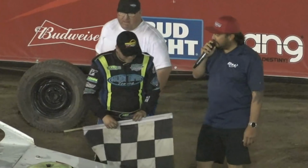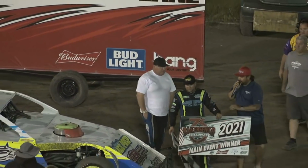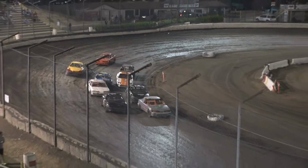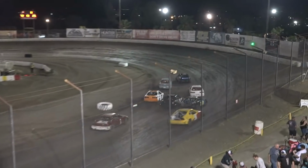All right, ladies and gentlemen, please give it up one more time for Ethan Dotson, your IMCA Modified A main event victory. Starting 7th, the one of David Wolford, and the 12B of Bryce Benites. And rounding out the field, the 27N of Tommy Provis and Gene Glover.